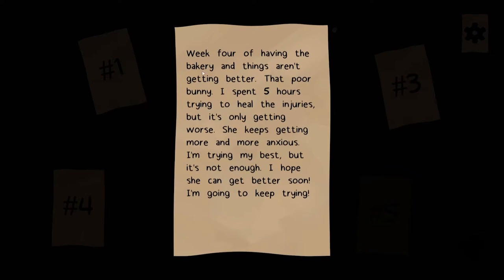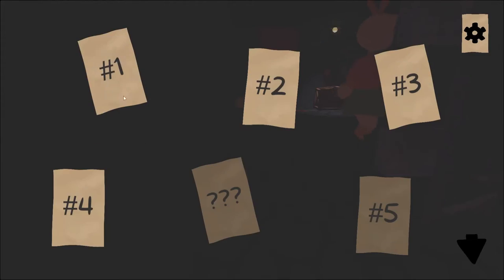Week 4 of having the bakery, things aren't getting better. That poor bunny spent 5 hours trying to heal the injuries, but it's only getting worse. She keeps getting more and more anxious. I'm trying my best, but it's not enough. I hope she's getting better soon. I'm going to keep trying.